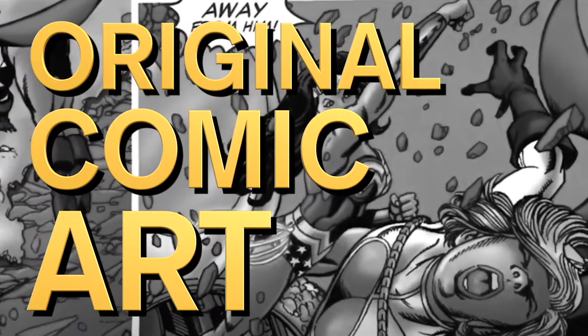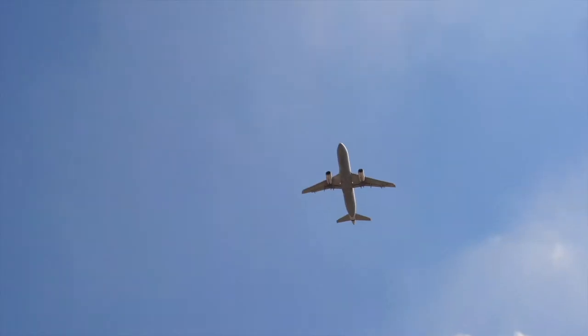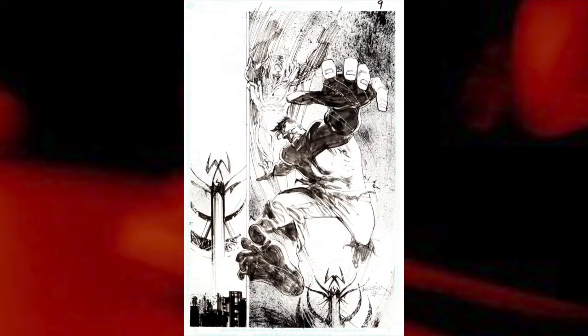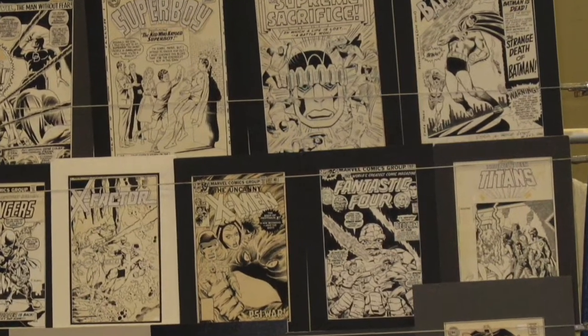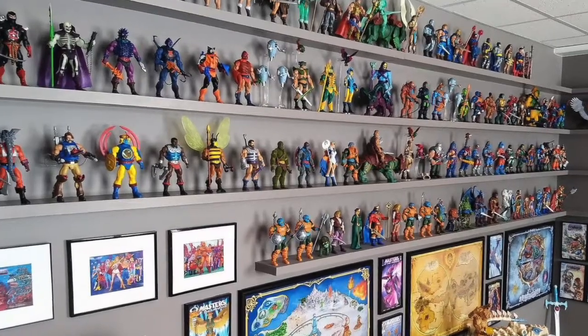Original comic art. That might be a new term to you, because the hobby has kinda flown under the radar. Even the hardcore collectors I talked to only started buying these drawings in the 90s, so it doesn't have a long history as an investment, like baseball cards, model trains, or action figures.